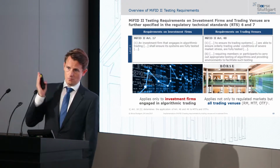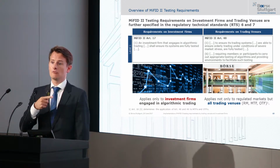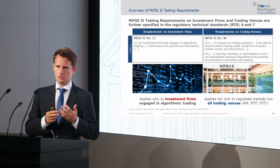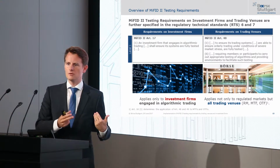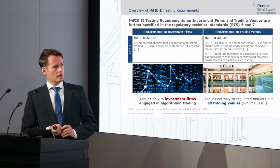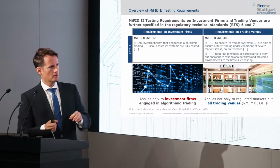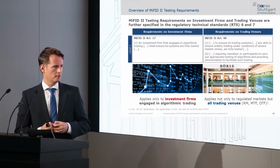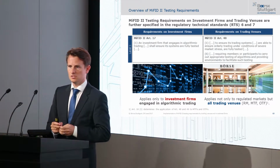That's what we have already heard today. This Article 17 only applies to investment firms engaged in algorithmic trading. So if you're not engaged in algorithmic trading or do not provide direct electronic access or GCM services, then this regulation does not apply to you. So there might be investment firms out there where this regulation is not applicable. And the requirement on trading venues applies, and MiFID II actually says regulated markets shall ensure that, but it does not only apply to regulated markets; according to Article 18.5 it needs to be applied to MTFs and OTFs as well.